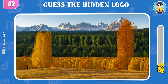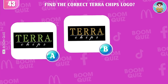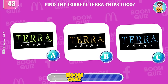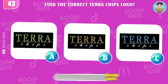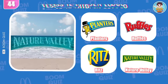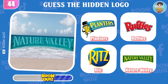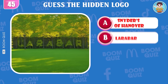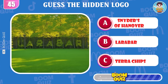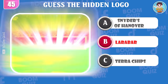Terra Chips. One interesting fact about Terra Chips is that they are known for their unique and colorful array of vegetable chips. Round 43, find the correct Terra Chips logo, A, B, or C. Great, it's here. Round 44, can you guess which logo this is? Nature Valley is the correct answer. Round 45, can you guess which logo this is? Wow, it's Larabar.